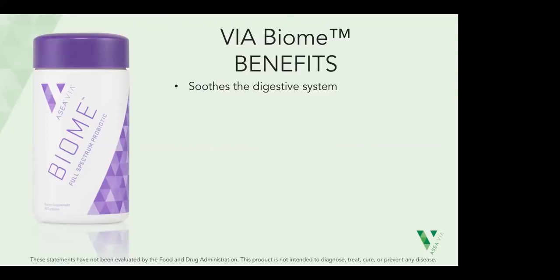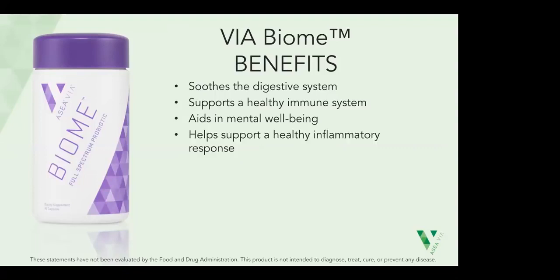Now remember that last slide with Justin/Wolverine, that was just probiotics. So I want to take a look at what the actual benefits of Biome are now. So of course you would expect from a product like this that it's going to soothe the digestive system. And we've known for a couple of decades now that that has a singular effect on supporting a healthy immune system. Also, latest research shows clear links in mental wellness and the state of your gut.